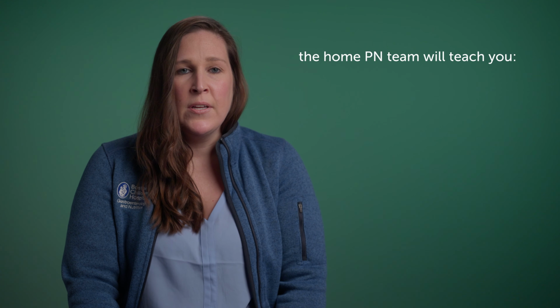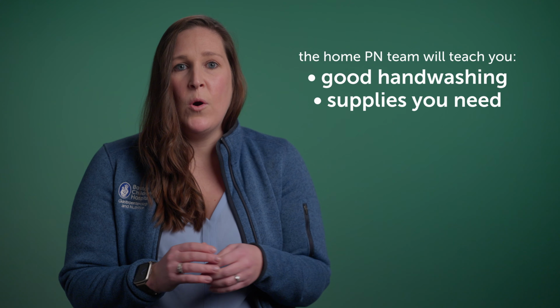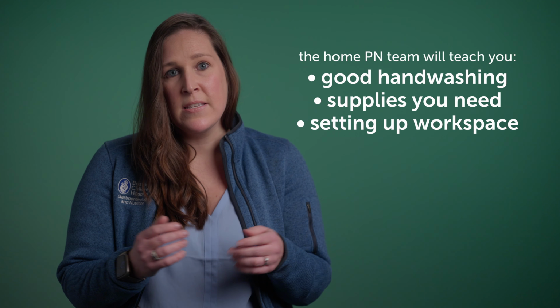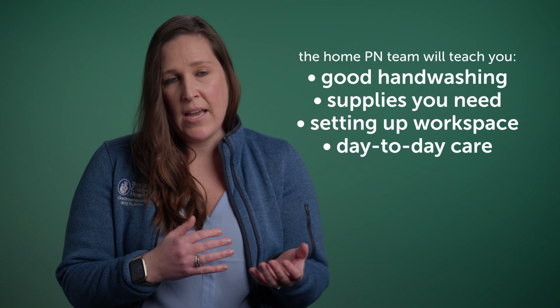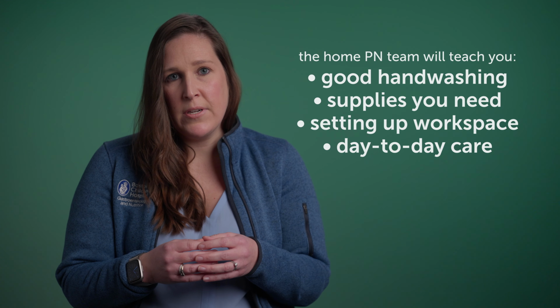Before you go home with a central venous catheter, the home PN team will teach you everything that you need to know about caring for a central venous catheter, from good hand washing, what supplies you may need at home, how to set up a clean workspace, the day-to-day care and delivering IV nutrition through the catheter. All of these things will be taught to you before you go home.